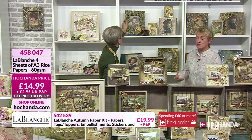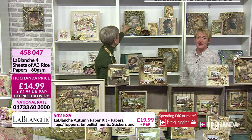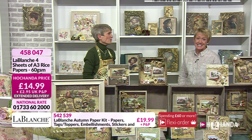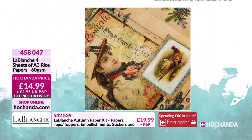If anybody wants to make and sell with these rice papers and the cards and the papers and the kits that you're getting, then that's absolutely fine for you as well. My word, £14.99. They're 60 GSM, and you're getting A3 rice papers there. You're getting 4 sheets of those. 458047 is your item number.